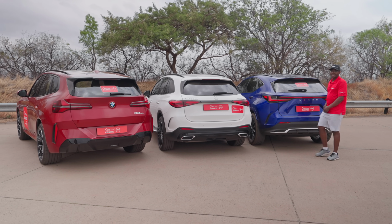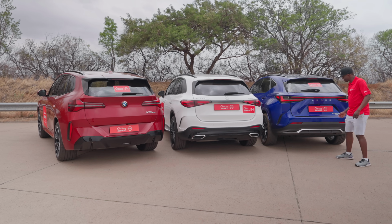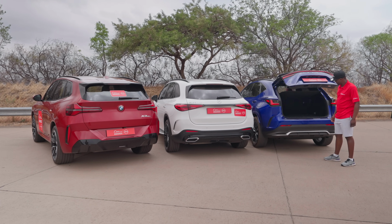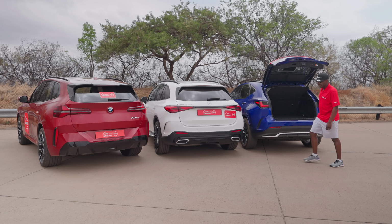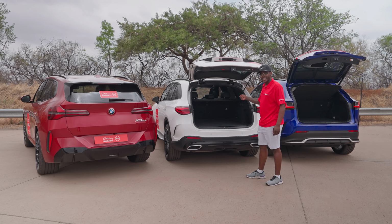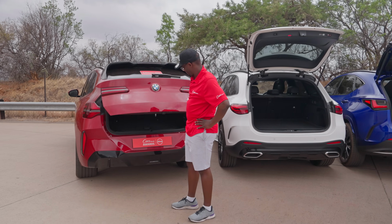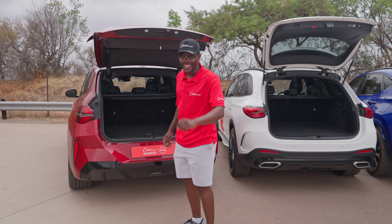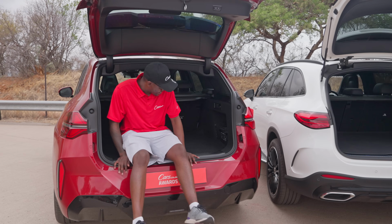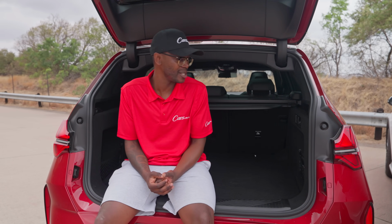Now for the ultimate test of the executive SUVs, because people give a damn about boot space. 520 liters. 620 liters. 460 liters of space. Now, after a hard day of driving these cars back to back, I definitely have my firm favorite, or the one that's likely to win this executive SUV category.